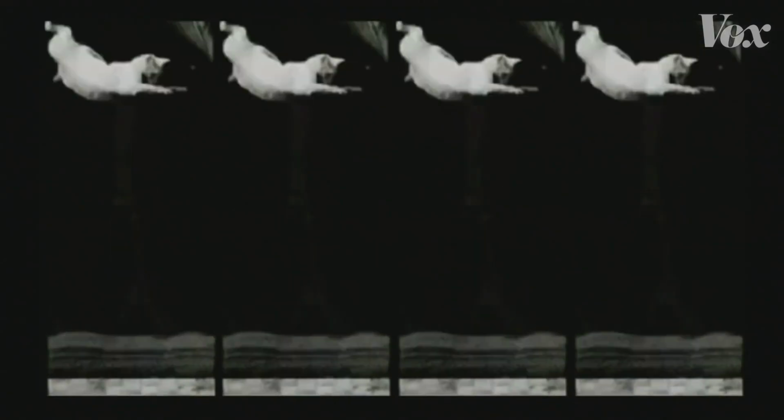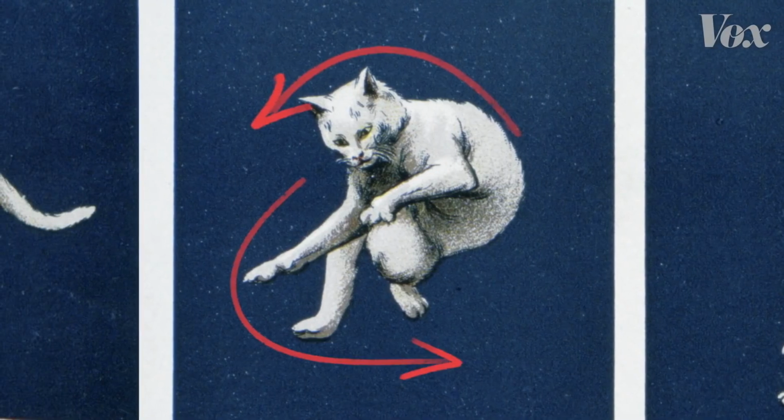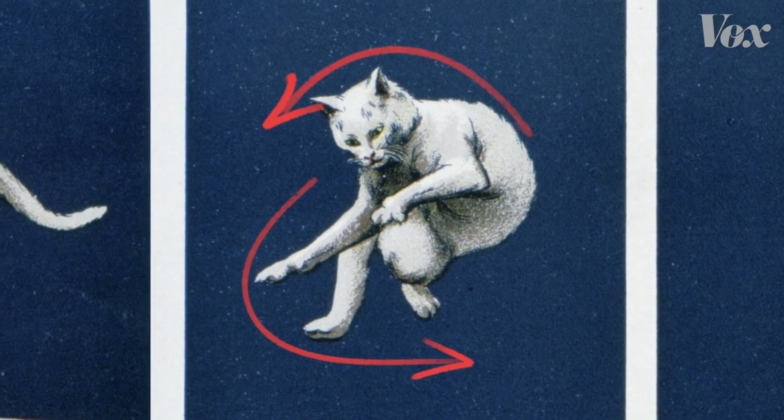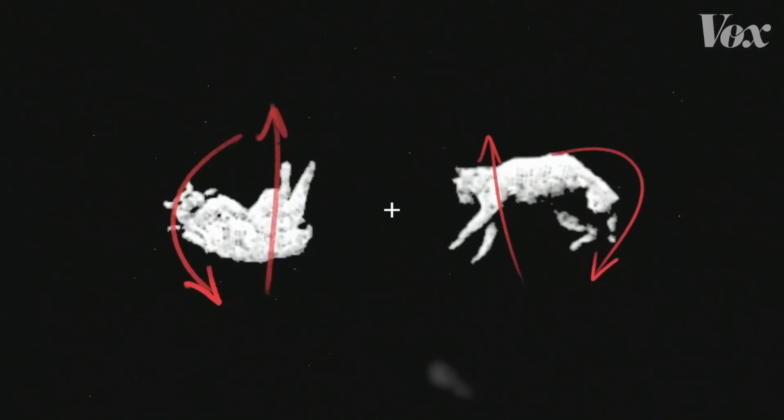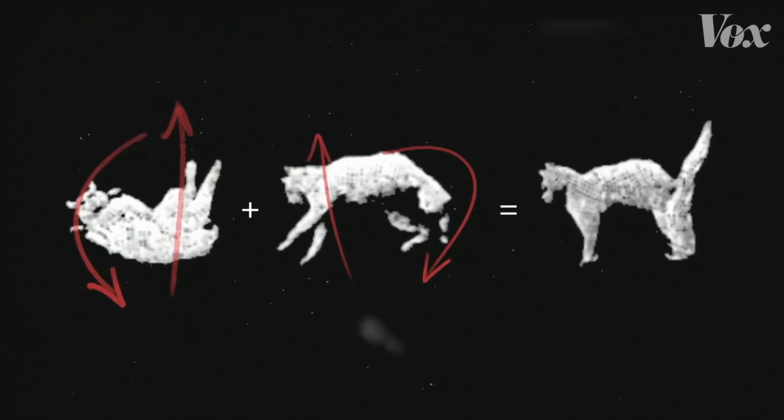So the cat has rotated itself, but not overall. The two halves are working in opposite ways. It uses the inertia of its own body weight to spin each side. And because the two spins operate separately in opposing directions, they cancel each other out. So Newton's law isn't broken.